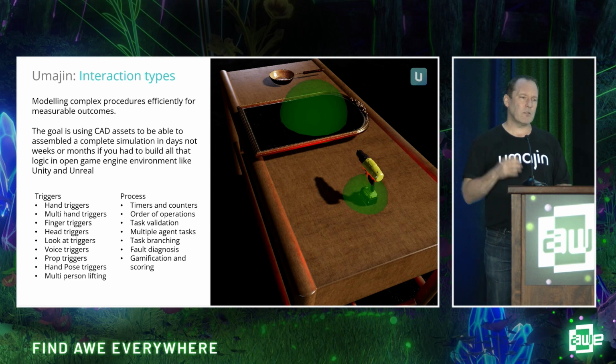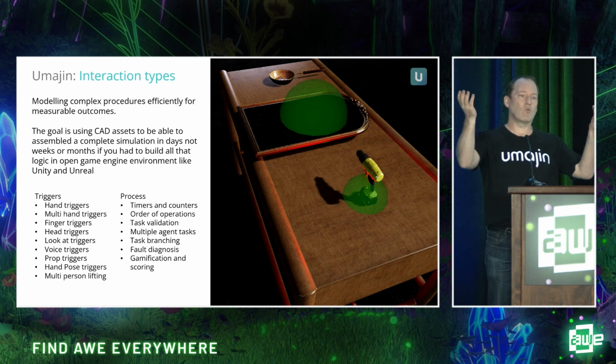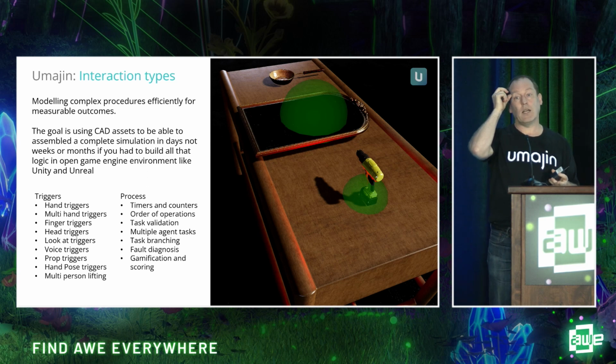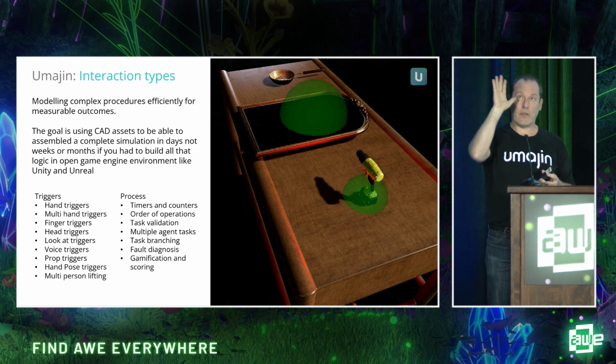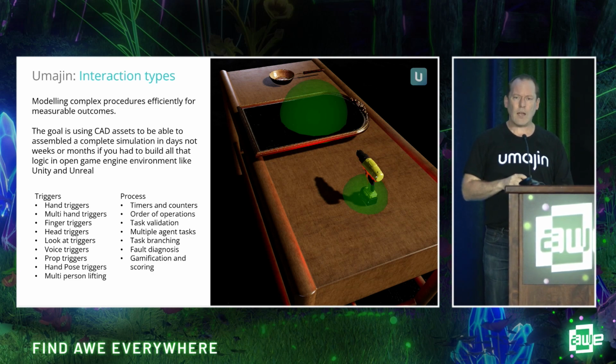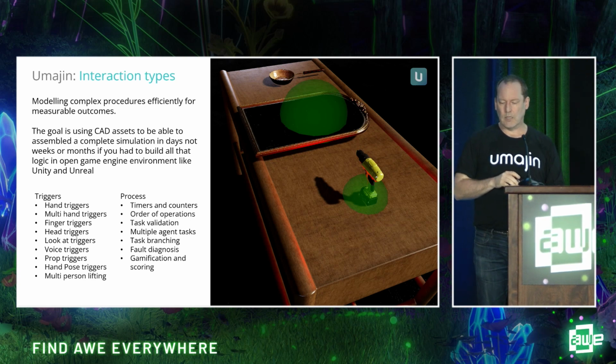We've got head triggers. So this is a really interesting one. As people move around the space, perhaps they're moving around if the vehicle's raised up, it'll essentially tell them different information depending on where they are in the vehicle or where they are under the vehicle. And some tasks can't be completed unless they're standing in the right spot.